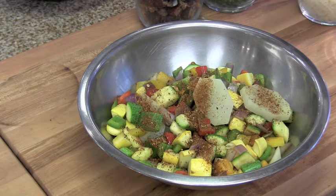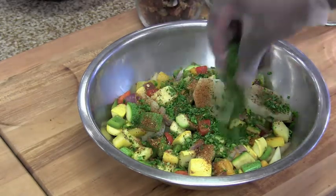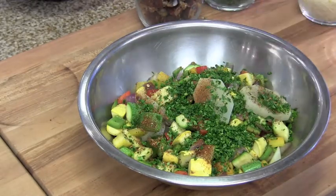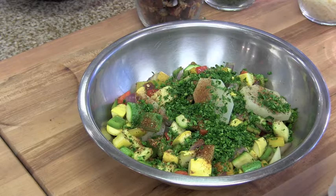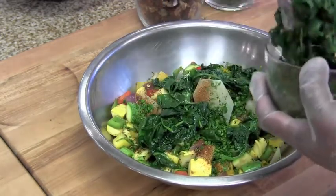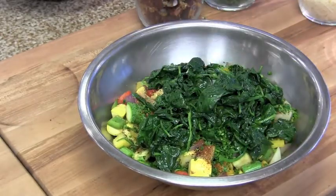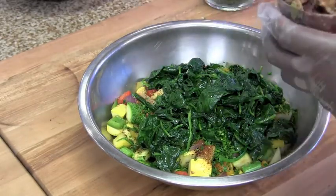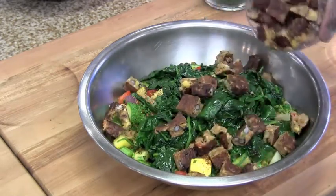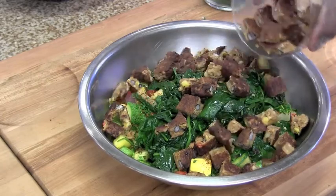We're going to add in some of our fresh herbs. Again, this is parsley and some chopped chives. We're going to go ahead and add in our baby spinach that's been lightly sauteed. And then lastly, we want to put in some of that spicy black bean burger from Kellogg's. Now this is something that we all have available for our vegetarians in our cafe, but it's a great optional use for it.